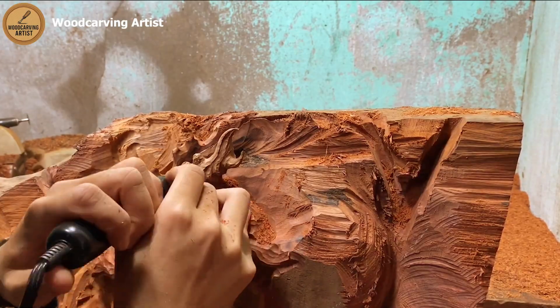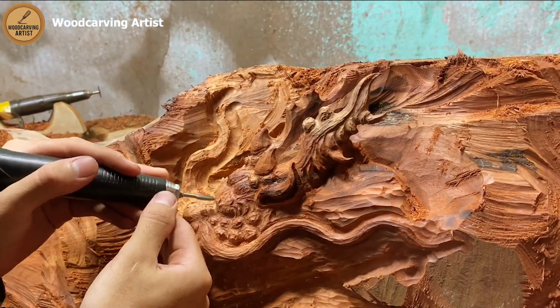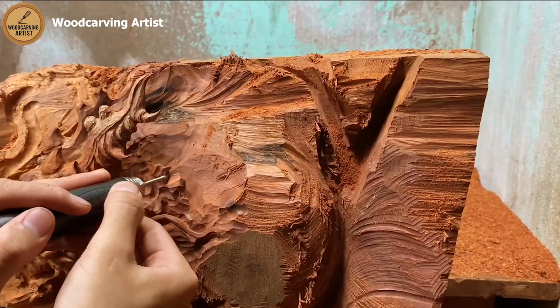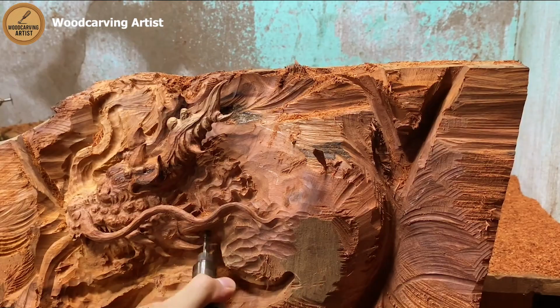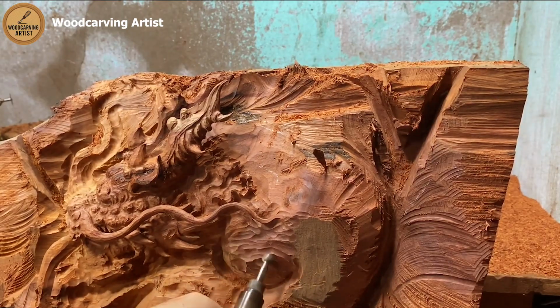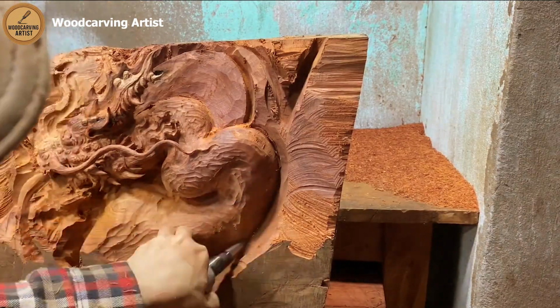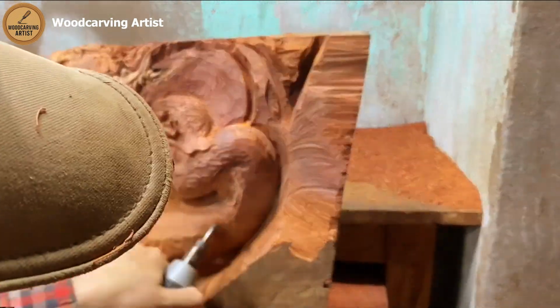Let's start with the structure. The body of the dragon flows in a serpentine curve, muscular, dynamic, and full of energy. The texture of each scale is detailed, overlapping with precision. You can almost feel the power beneath the skin. The claws are sharp, the teeth fierce, the tongue curls with attitude.